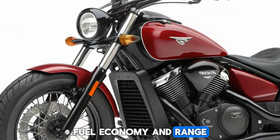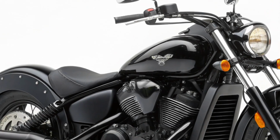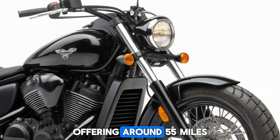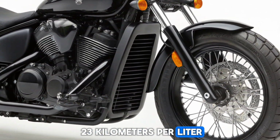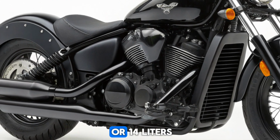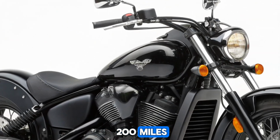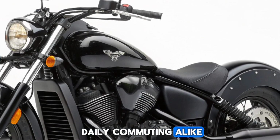Fuel economy and range. Fuel efficiency is another strong point. The Shadow 750 sips fuel conservatively, offering around 55 miles per gallon, or roughly 23 kilometers per liter. With a fuel tank capacity of 3.7 gallons, or 14 liters, you're looking at a comfortable range of over 200 miles, making the Shadow ideal for weekend getaways and daily commuting alike.